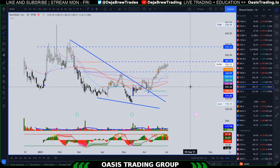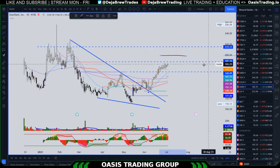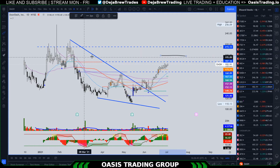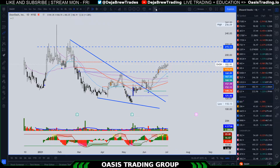If you can break above 188, then our final target would be around 215. Little resistance might come in around 200, that nice whole number. But just know that 200 is not really a technical level here, just the whole number. There's not a whole lot of technical resistance there. So if you do break that, 215 would be where I would target.